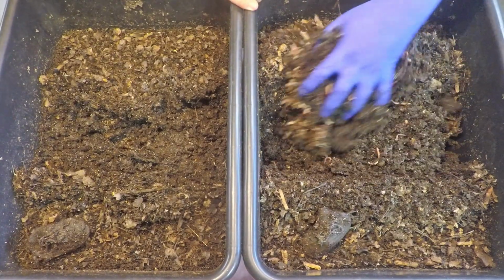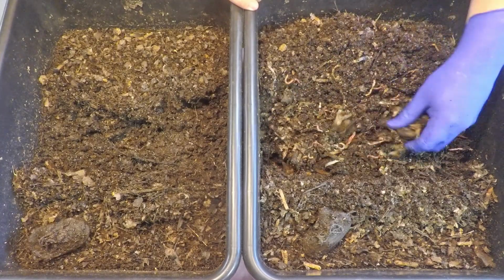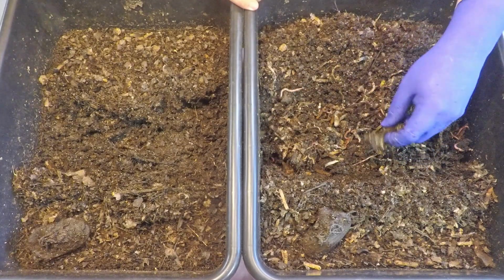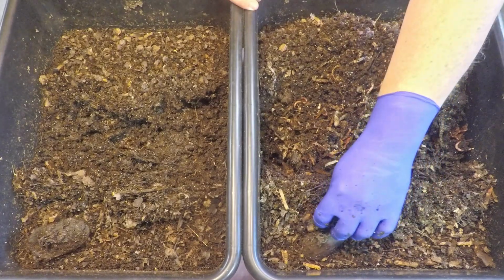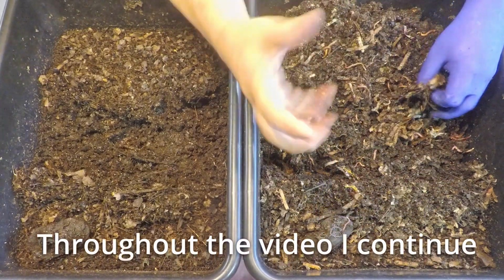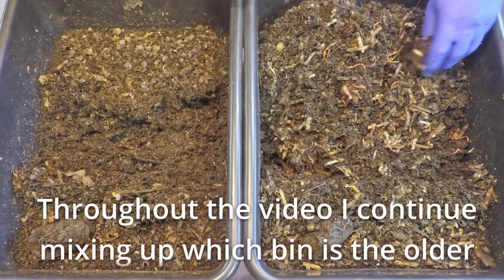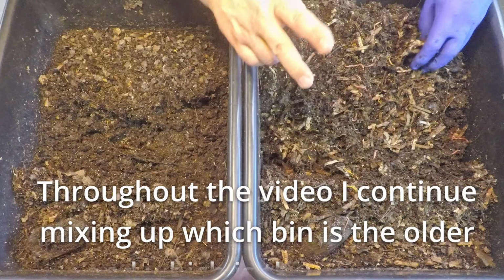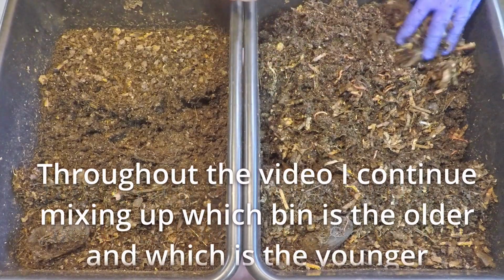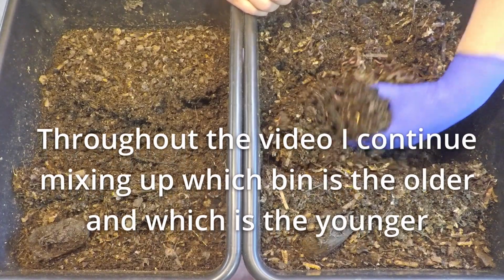I just figured I would really quick also try to recap a little bit why I consider these systems to sort of be interrelated. Because there was a certain point in time here in the older bin where I extracted the worms out of a system and launched off this bin here, and then I took the worms out of two systems and took all those worms and launched off a number of buckets.